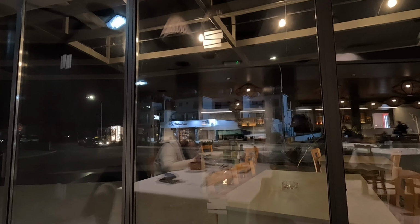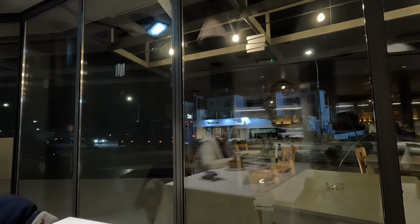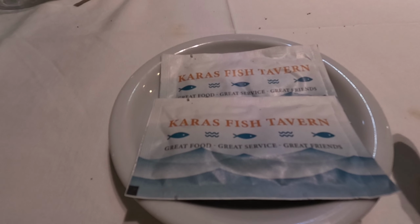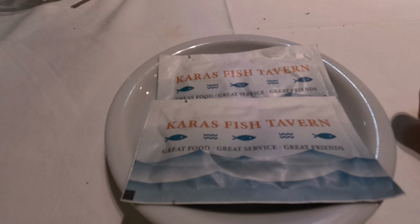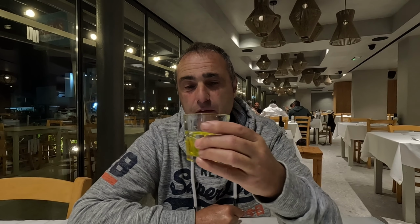Well, that was delish, wasn't it? Super delish, guys. Oh, look what's coming past. There's the 7-Eleven. And that's come from Ayia Napa. Oh, just what you need in a restaurant, a wet wipe for your hands. So we've got a complimentary drink. Look at that, isn't that lovely? Lemon chela. I've never tasted it before. So this is the first time.